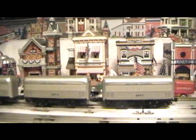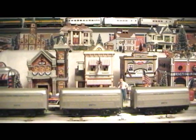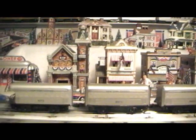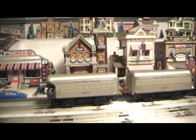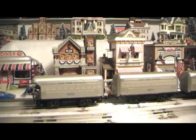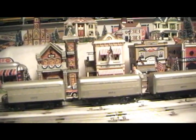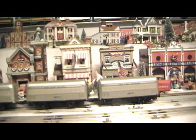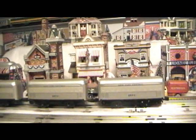These happen to be out of a Sears set, and so they have die-cast wheels and plastic knuckle couplers. The observation is the hardest one to find of the lot, mainly because they came more often in combination sets, which had a mixture of freight cars and passenger cars, but a combination set wouldn't have had an observation. So a passenger set is fairly unusual.